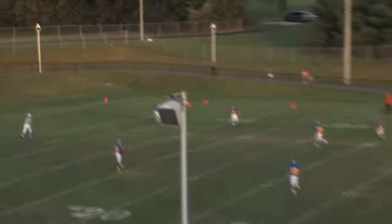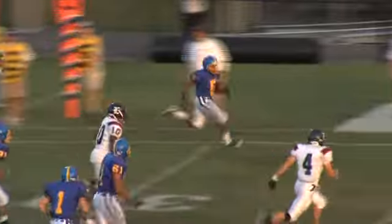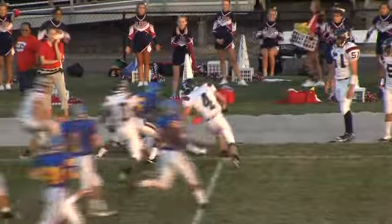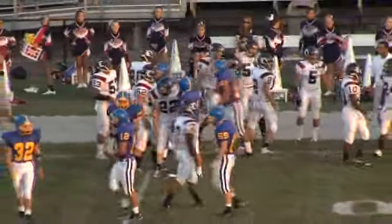Blacksburg has won the toss. They elect to receive. The kick is up. It is caught by Jordan Porter at about the 2-yard line, going from left to right. He gets past the initial wave of defenders. He's only got 1 man to beat. Got the kicker. And he is pushed out of bounds at about the 42-yard line. We've got a flag at the end of the play.